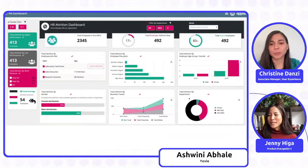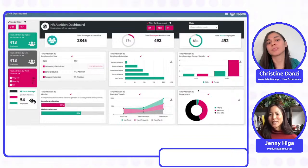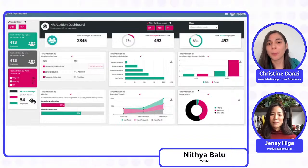All right. And speaking of color choices, we have a very bold color choice and color palette here on this next dashboard. This was submitted by Nithya Balu from the Excel group. Once more, thank you so much for all of your participation. But speaking of the bold color choices, what are some of your thoughts on using bold colors in dashboards?